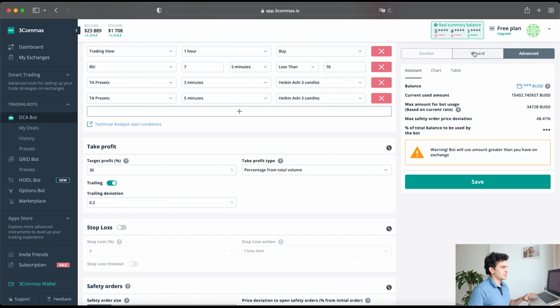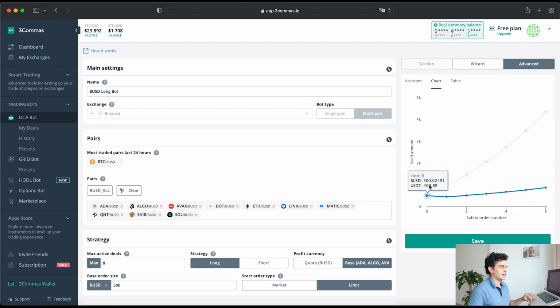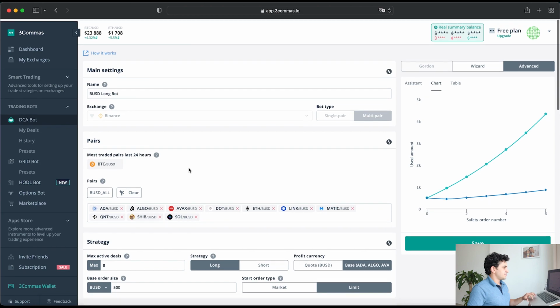And you can start checking the different charts, how the robot will be dollar cost averaging, which amount you will be investing on each deal or order that will get closed. And also in table format you can understand the volume that you will be accumulating, and any other changes that will happen within your position and so on. So that's the first strategy.